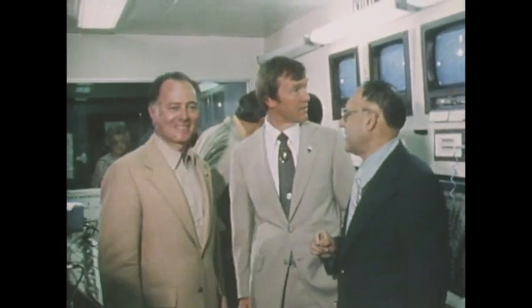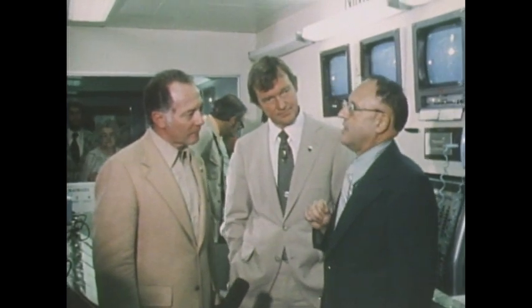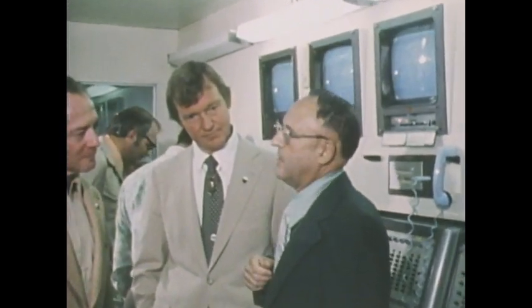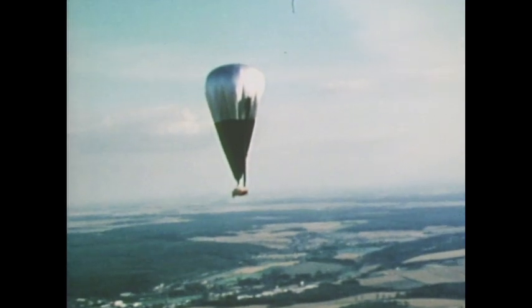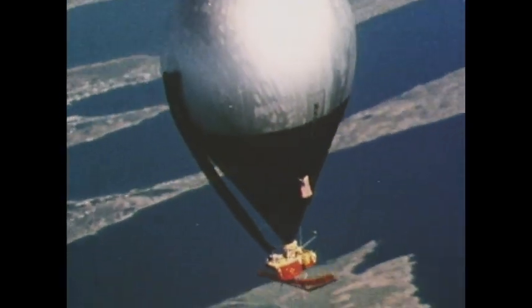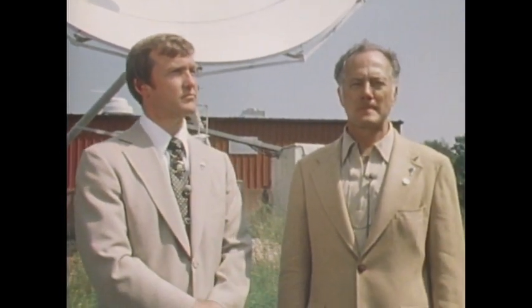Ben Abruzzo and Maxie Anderson, 2 of the 3 men that crossed the Atlantic using a helium-filled balloon, stopped by the Goddard Space Flight Center to meet some of the people who monitored their flight with the help of the Nimbus 6 satellite. On their first attempt, the Nimbus 6 beacon made it possible to alert air-sea rescue when they became lost in a heavy storm. So for the second try, Ben Abruzzo said they decided to take along an extra beacon.